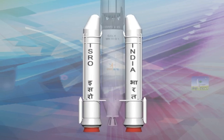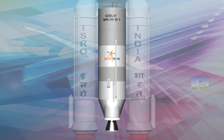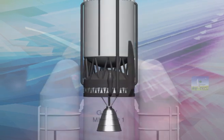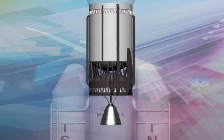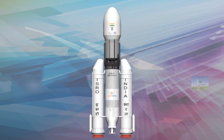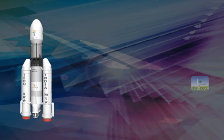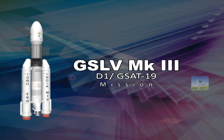With two muscular solid strap-on boosters, a large liquid core stage, and a homegrown cryogenic upper stage with powerful CE-20 engine, it stands as tall as a 12-storied building. This is the next version of GSLV Launch Vehicle of India, GSLV Mark III.